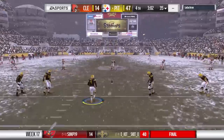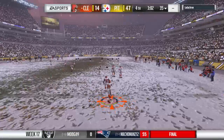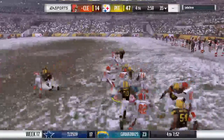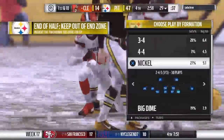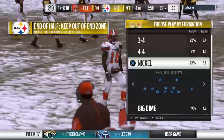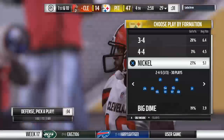Here's the Steelers kick team as they'll boot this one away. Fielded about a yard deep. And a good return as he'll be stopped just shy of the 30-yard line. And the Browns getting set to go. Last time they were out, they scored. Still trailing here, though, so some work to do. But it's okay in terms of mindset.